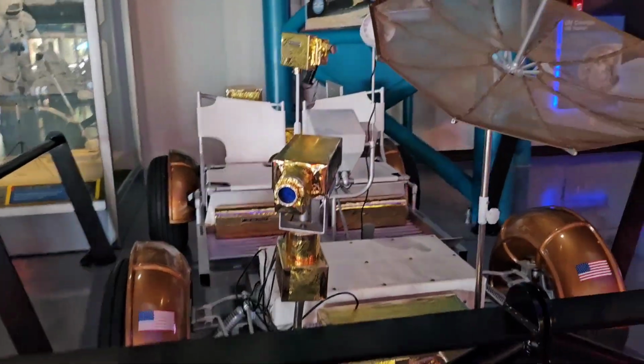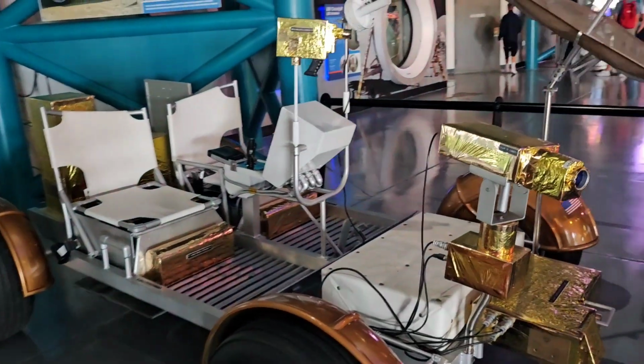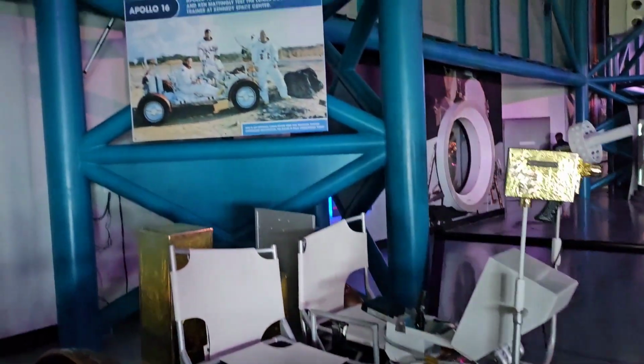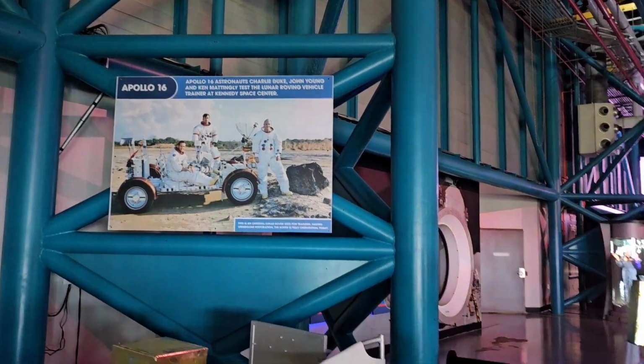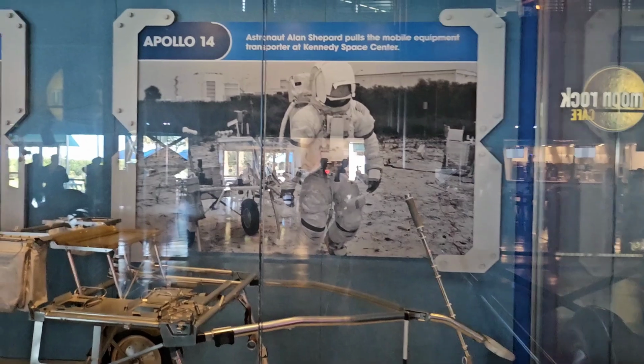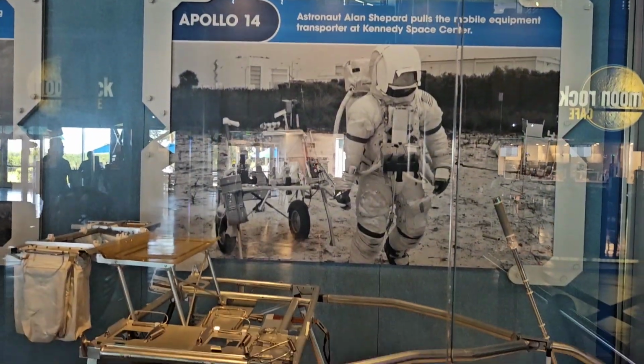They have some of the lunar rovers here on display. Little cameras. It says Apollo 16. A mobile equipment transporter from Apollo 14.